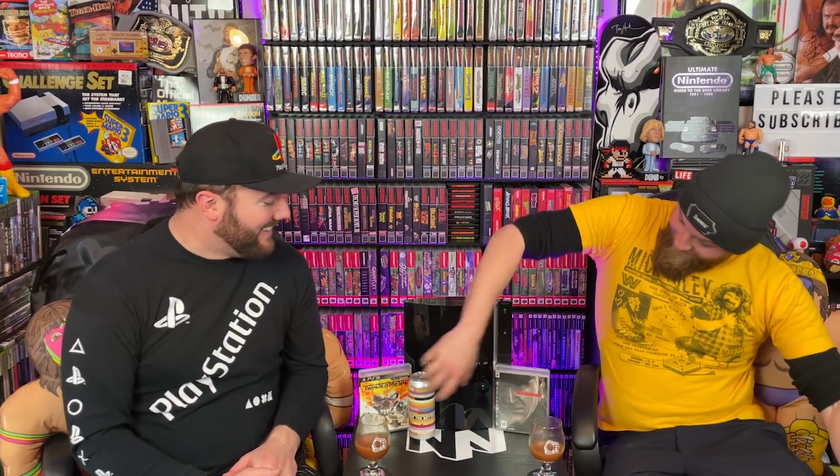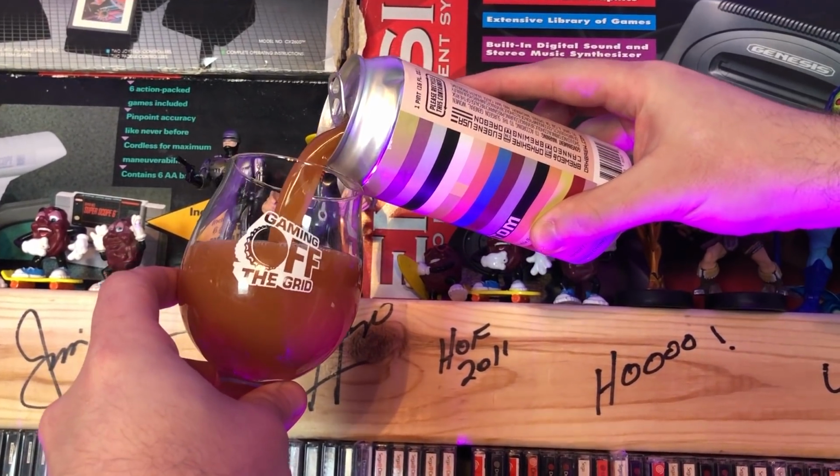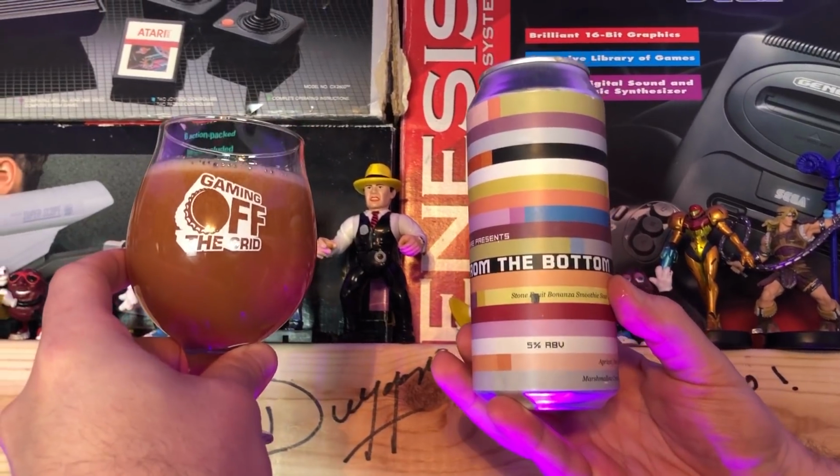You know what else is fun to collect for? Beer. What do you think of this beer, Joe Olson? This is Steam from the Bottom, Stone Fruit Bonanza, Smoothie Sour Ale: apricot, peach, plum, marshmallow cream, vanilla beans. Comes in at 5%. Every one of these we've had is just amazing.